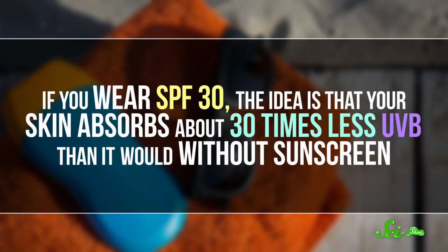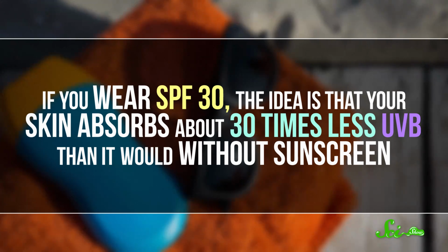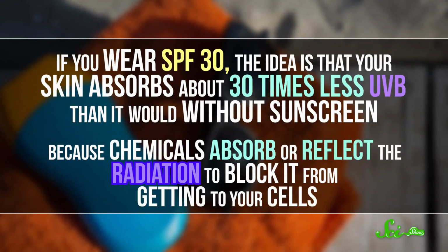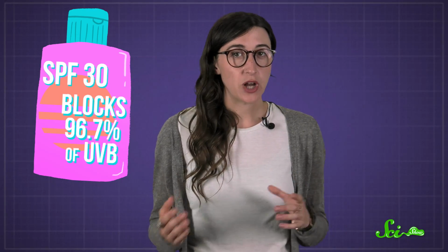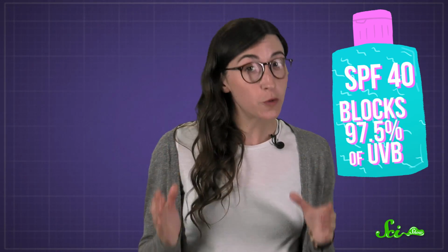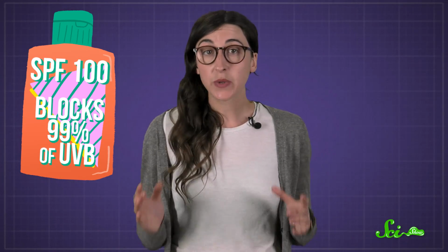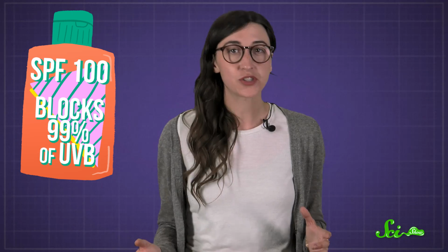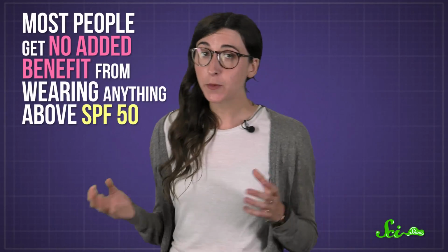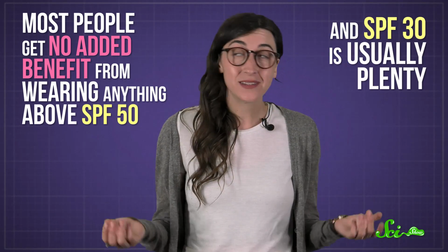So if you wear SPF 30, the general idea is that your skin absorbs about 30 times less UVB than it would without sunscreen, because chemicals absorb or reflect the radiation to block it from getting into your cells. This roughly translates to SPF 30 blocking 96.7% of UVB. If you wear SPF 40, your skin absorbs 40 times less because it blocks around 97.5% of UVB. And even when you get up to SPF 100, that only blocks around 99% of UVB. That's not a super huge difference. So most people get no added benefit from wearing anything above SPF 50. And SPF 30 is usually plenty.